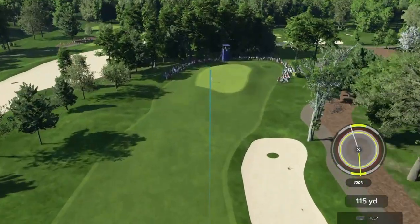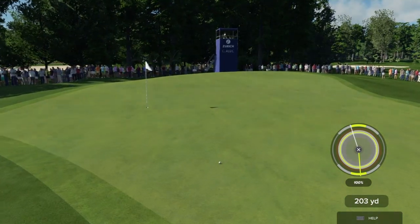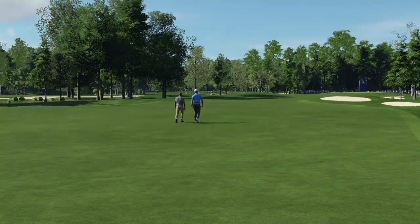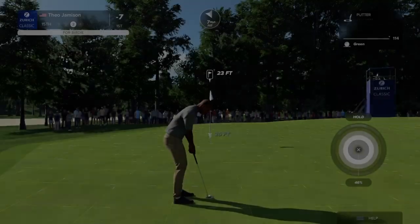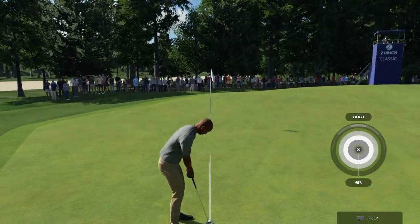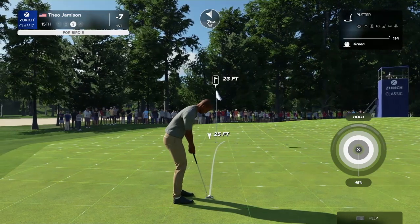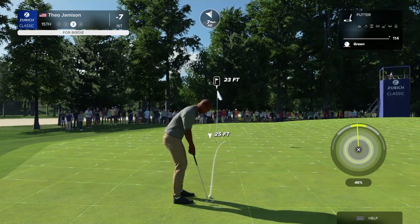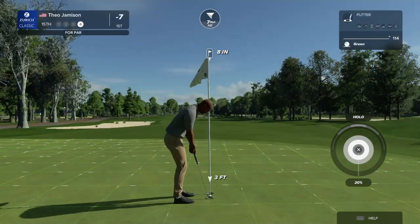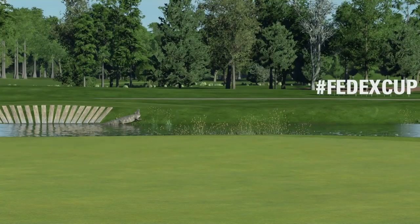Looks to be going with a hybrid here. Not bad. Chance to move to 8 under here. I can't believe this. Is this going to go in? Ah, that's frustrating. And this one is for his par. Now leading by one shot.